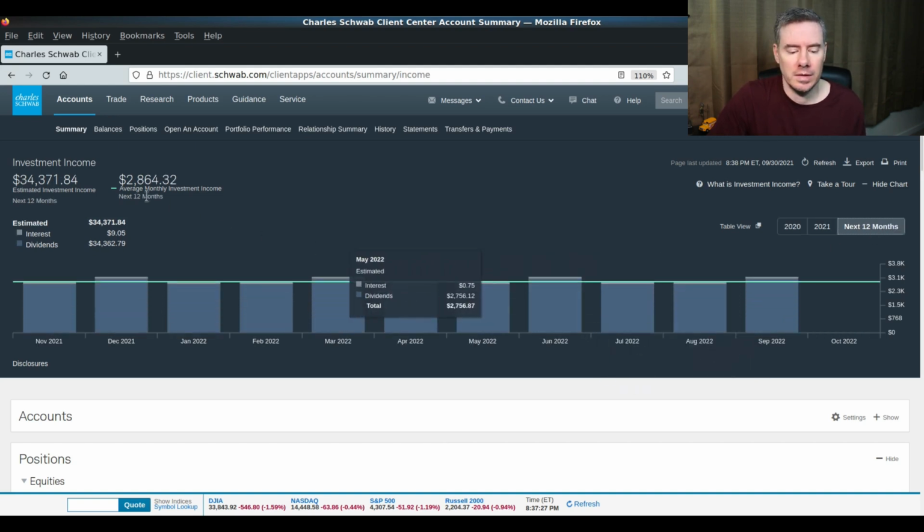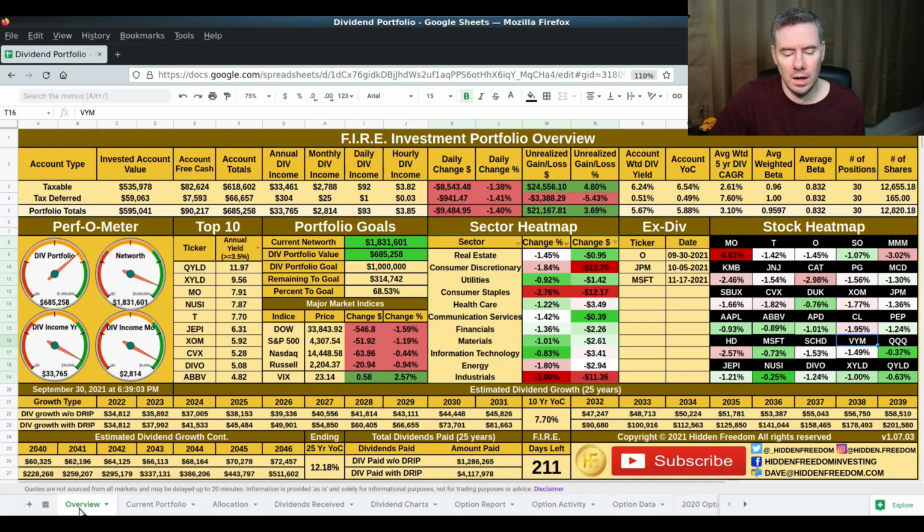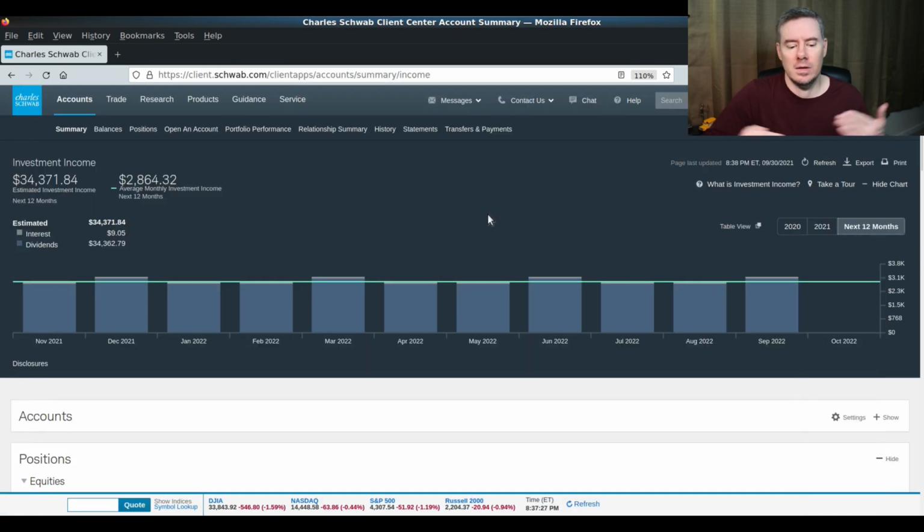So if we go to the next 12 months here, they have my average at $2,864, which is a little bit higher than what the dividend portfolio I think shows on my side, at $2,814. So it is off just a little bit. That's just because the yields that I have in my Google Sheets versus what Schwab has are a little off. But they have me at $34,371. So that's pretty good. And like I said, we'll continue to add more capital to it over the next few weeks. So we'll hopefully get that up to roughly $44,000 or so, maybe a little bit less than that is my guess. I'm not sure what the projection is. Maybe over $40,000. So anyways, hope you enjoyed this dividend portfolio update.